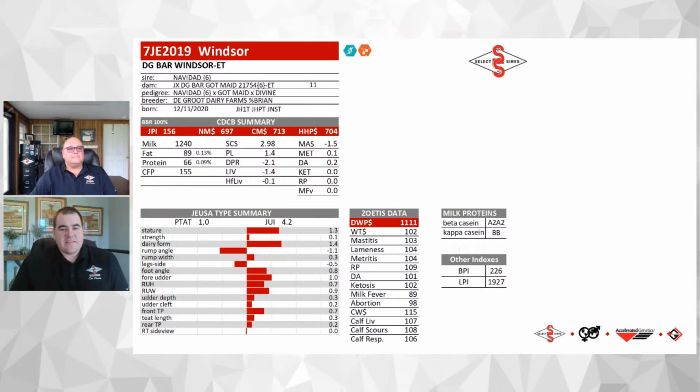156 JPI, 713 cheese, 1,240 pounds of milk, plus percents on 155 CFP. That is our highest CFP bull among our young list, and that would put him at number 6 in the breed on the young list as well. Just a bull that has a lot of flow, from a good balanced pedigree.